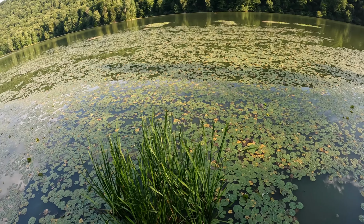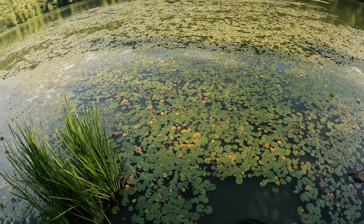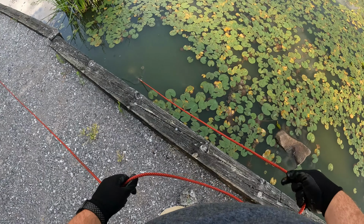Yay. I'm very excited. Let's go. It's beautiful out here though. I don't care, I'm enjoying myself. Even if we're not really finding much, it's still fun.